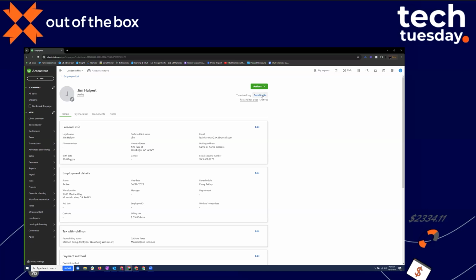So at this time, Jim can only access his pay stubs and his tax documents, whether it's through the mobile application or on the website. He won't be able to track his time. He's not a time tracker in this particular example, so that's why he's not invited as a time tracker. So just wanted to share that with you guys.